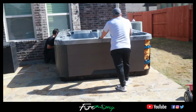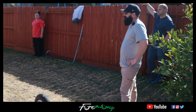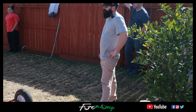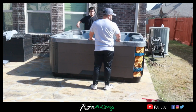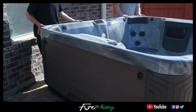Is this the typical size hot tub you normally move, Drew? I mean, it's about average, I guess. They get a little bit smaller than this, and then they also get way larger. They have swim spas that you're pretty much gonna need a crane every time for. Wow. Is there any water still in this thing? I guarantee it. Is it because the drain is on the high side? Well, because there's pipes in there.